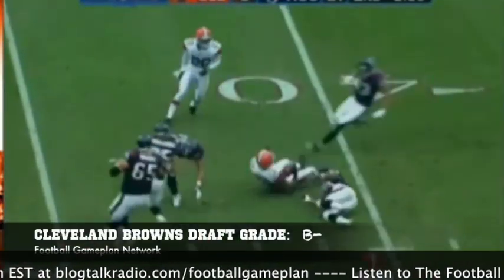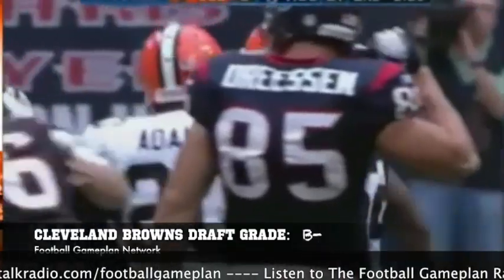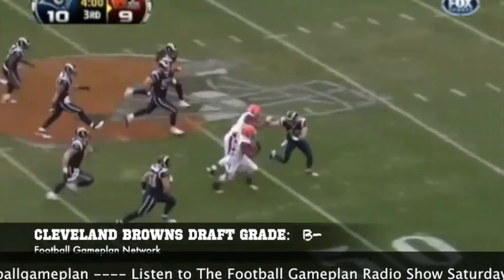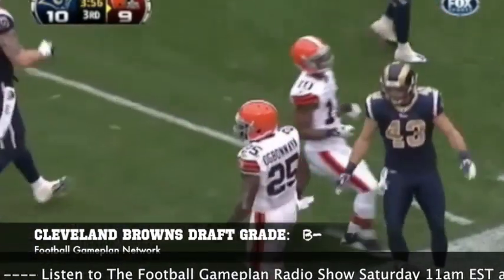I give the Browns a B- for their grade. I look at what they were able to accomplish. Their defense got a lot better, especially in the front 7. I look at a guy like James-Michael Johnson from Nevada, who is going to come in and provide an instant impact at linebacker.